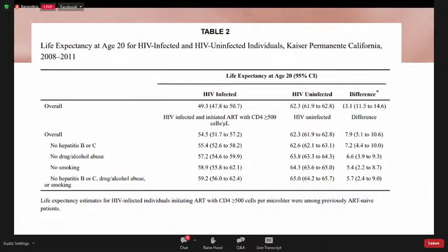But we think, can we improve more and reduce the gap of survival between infection and non-infection? And in this study, they found that there are only three important risk factors; if we can solve them, we can close the gap. That is viral hepatitis B or C, drug abuse and smoking. Besides smoking and drug abuse, which are medical and social problems, hepatitis B and C are mostly a medical problem.